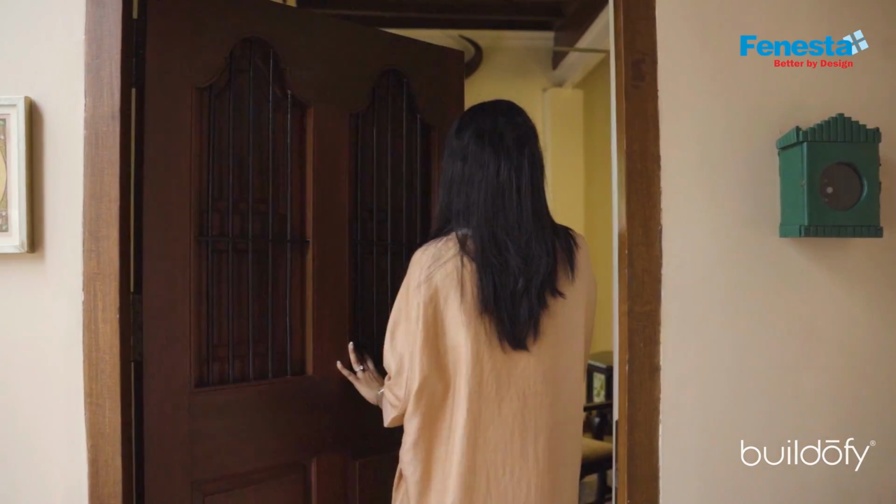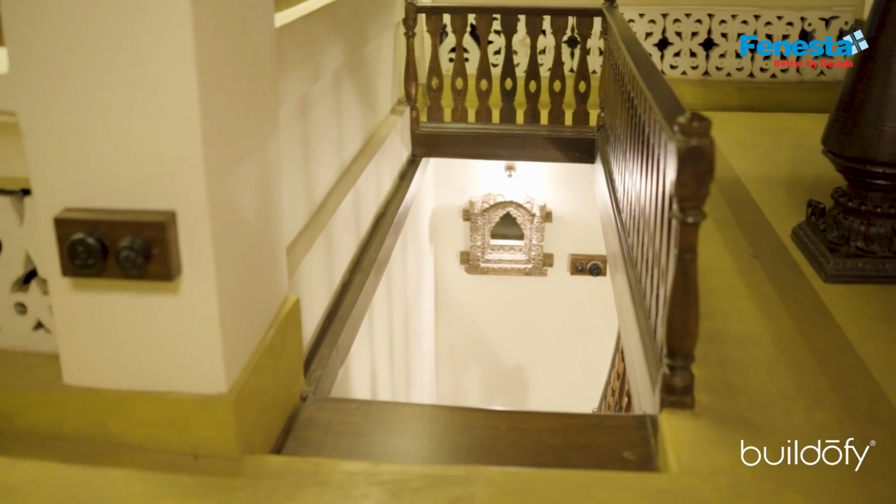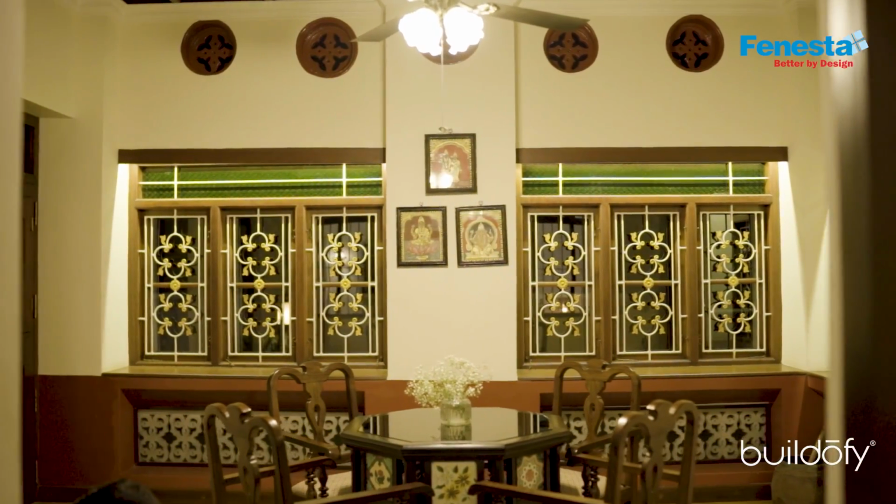which leads up to the formal living space that has a doorway that leads to the staircase that goes to the first floor. The seating that you see in between is a traditional Mangalore-style piece of furniture that accommodates four, and this is something that we've retained from the previous design because it speaks volumes of a traditional Mangalorean home, and we didn't want to part ways with it.